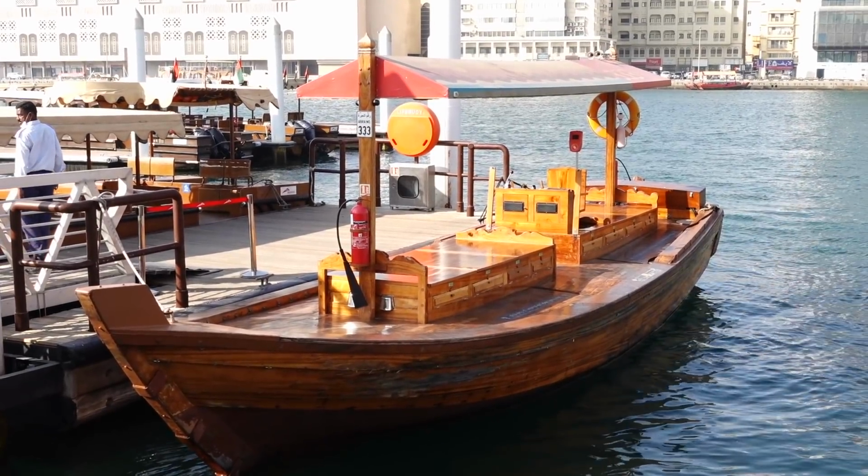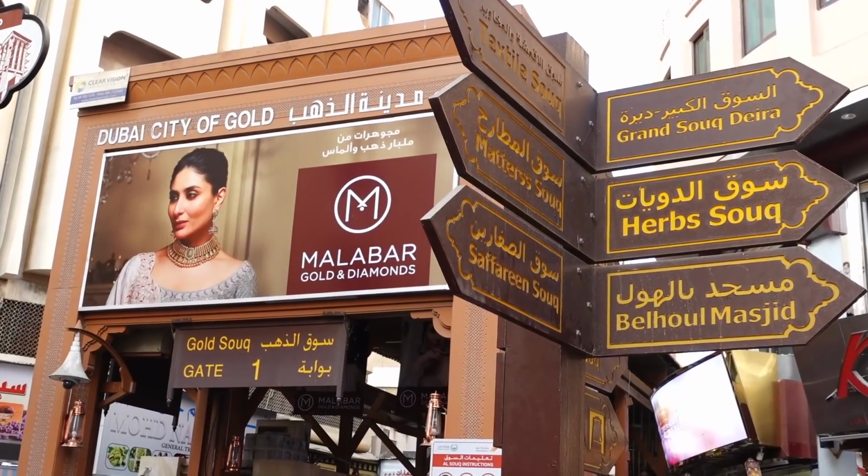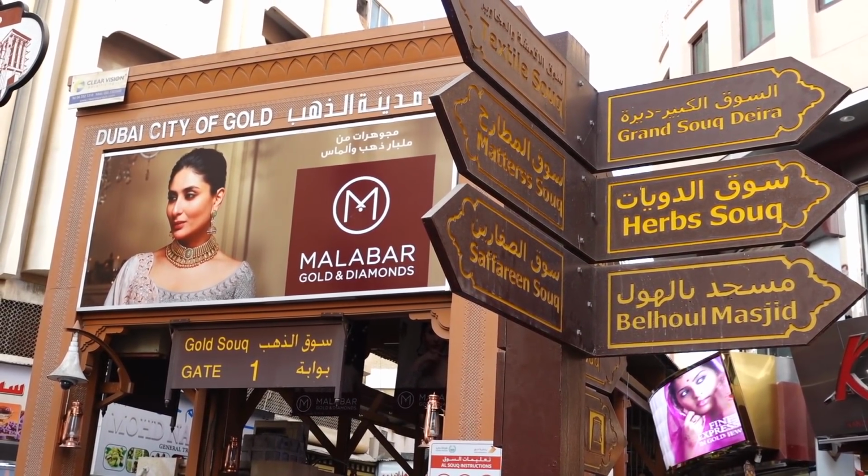After that, we're planning on taking the speedboat right across the creek, go to the gold and spice souq. So we're going to be checking out some local Arabic culture spaces and souqs. And last but not least, maybe we're going to end up at the Dubai Museum. Yeah, it's right here in the neighborhood as well.